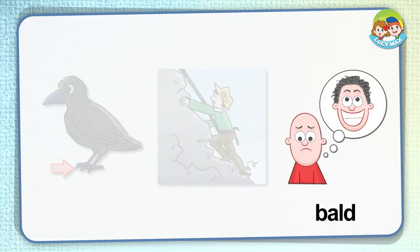Bald. If a man has no hair, we say he is bald. In the picture, the man is bald. He doesn't have any hair. He wishes he had lots of hair.